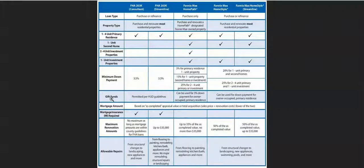Now, in terms of gift funds, and where that comes in is obviously in the down payment. So if you don't have a down payment, you have a family member that loans you the money, or you borrow against your 401k, whatever it may be, the 203k program allows for that, and it's pretty lenient.